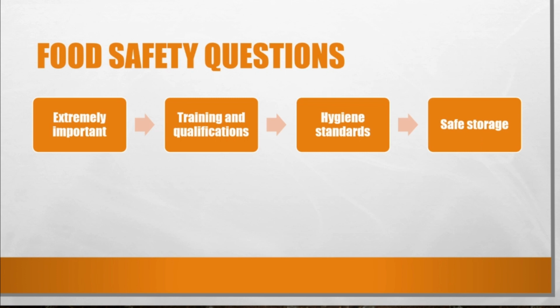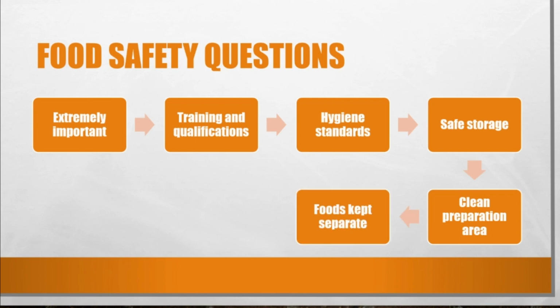That safe storage is one important aspect, that food has to be stored correctly in line with the rules. The preparation area should always be clean at all times. It's not acceptable to prepare food somewhere that is not clean. That certain foods have to be kept separate. For example, you wouldn't have raw meat and vegetables stored in the same place. Those would always be kept separate. You have to avoid cross-contamination.